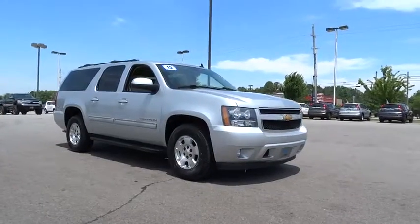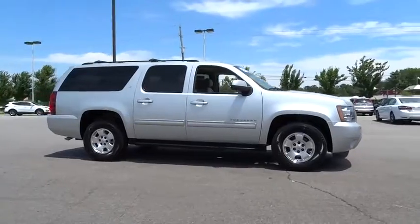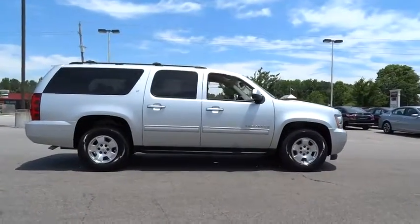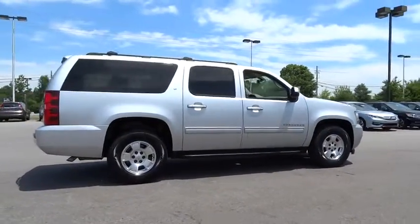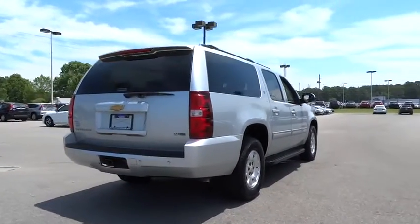The 2012 Chevrolet Suburban. Suburban excels at towing heavy trailers, hauling loads of people and gear, and enduring hard use and rugged terrain. This vehicle has less than 70,000 miles. Here are some of this vehicle's great options.